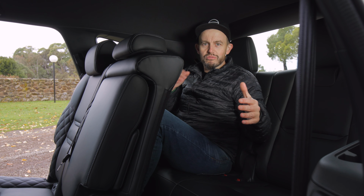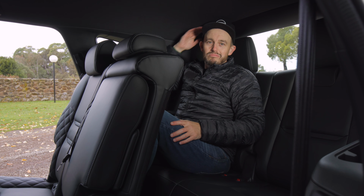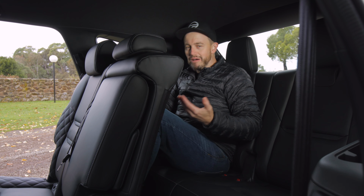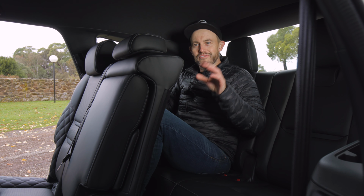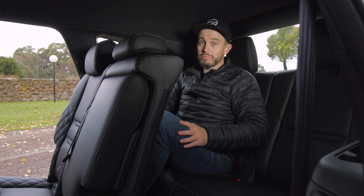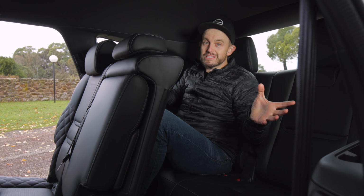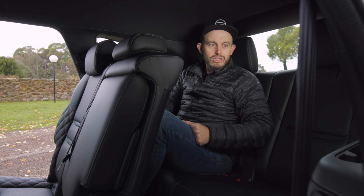Mazda says that you should be able to fit someone up to 170 centimeters comfortably in the third row. Yeah, I'm a bit too tall for that, but I do have enough leg room to be comfortable for a shortish trip, but I wouldn't want to have this as a full-time adult occupant position. But then again, if you've got kids who love riding in the back, they should be pretty comfy and enjoy the ride back here. Apart from the fact that there are no vents back here, so on hot days or really cold days, they might not love it.